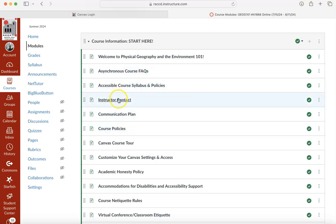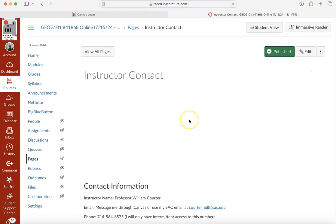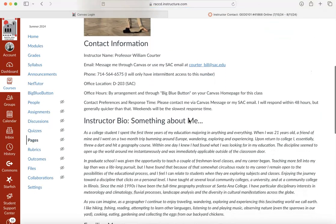Let me just show you this thing on instructor contact. So there I am at the Taj Mahal, a lovely picture taken of my daughter.